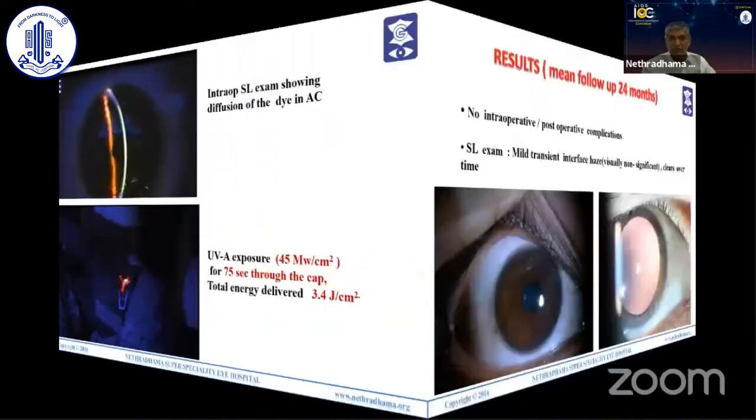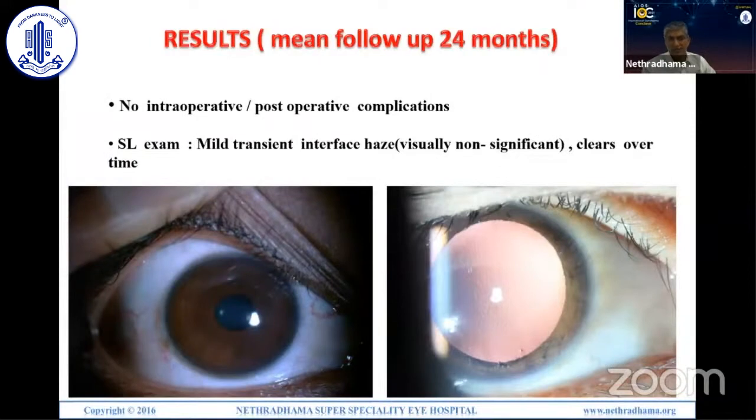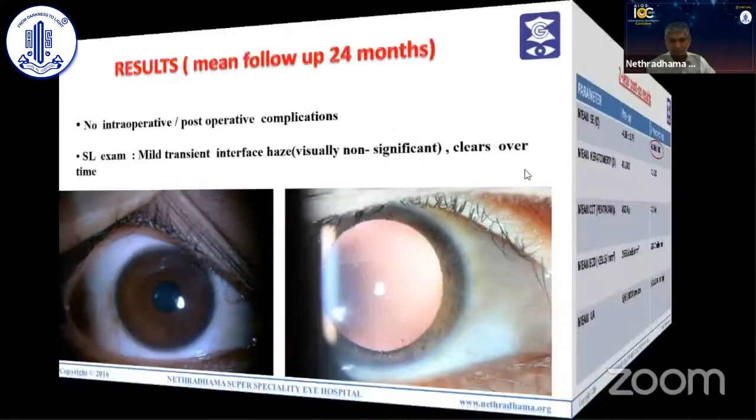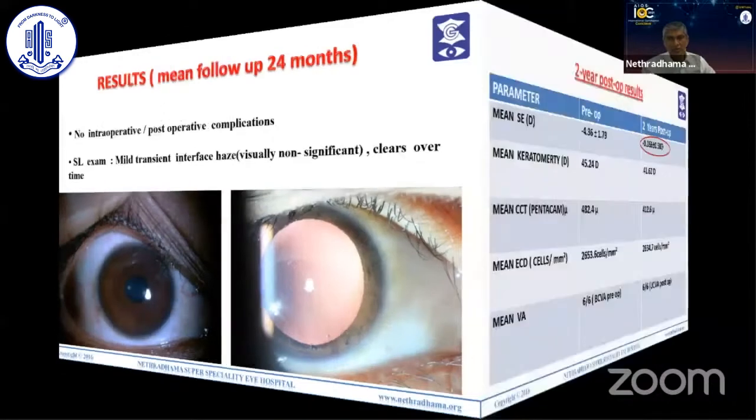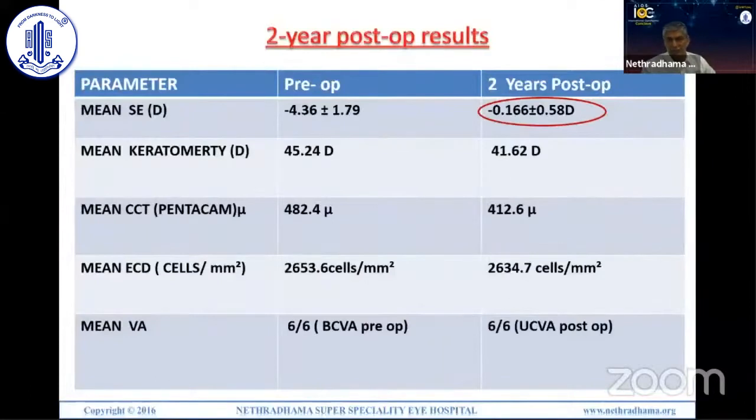So the mean follow-up was 24 months. There were no intraop or post-op complications. On slit lamp examination, there was mild transient interface haze, which is visually non-significant, and this clears over a couple of months. This was a two-year post-op result, and you can see that the mean spherical equivalent pre-op was minus 4.36 and post-op it was 0.166, which is a very good correction, and that's the mean keratometry. Mean central corneal thickness post-op was 412, pre-op it was 482, so these are thinner corneas. There was no significant difference in the endothelial cell density, which was the safety of the procedure, and mean visual acuity pre-op was 6/6 uncorrected.